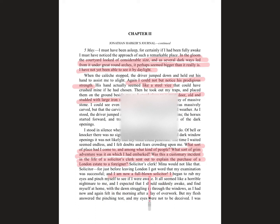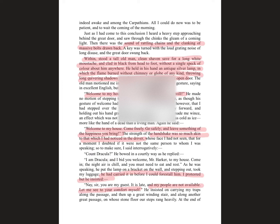And I've just highlighted that one. I'm now a full-blown solicitor as well, so there's a little bit of a social status thing going on there, and the idea of his own social class improving there because he's been promoted, and obviously that's good for Mina as well, his relationship with her.